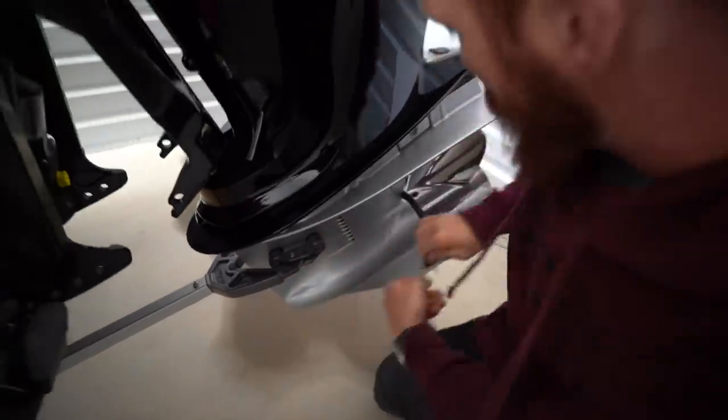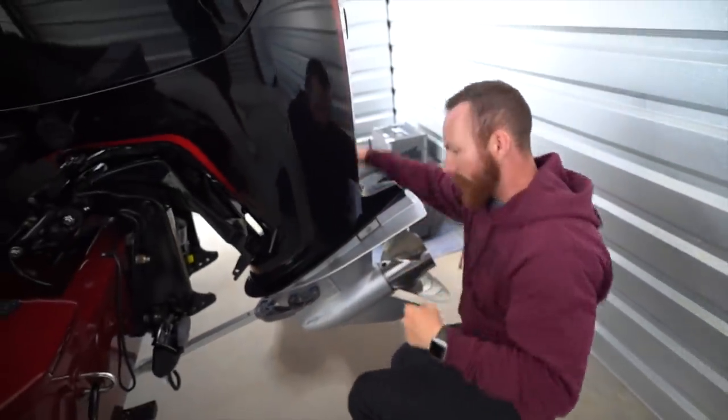So let's go ahead and take a look at it. Let me go ahead and unlatch her. We're going to trim her up so you guys can see the damage. This should just take a second.